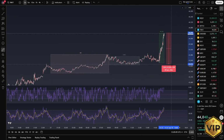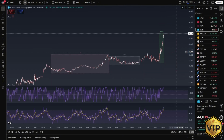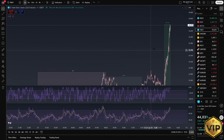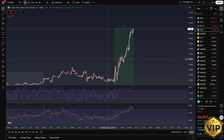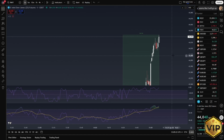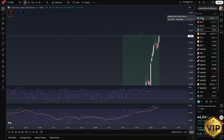The only thing that's standing out is US 30, but I don't know. I don't really like trading US 30 at the moment. Its whole market structure is just insane. It just kind of does its own thing.